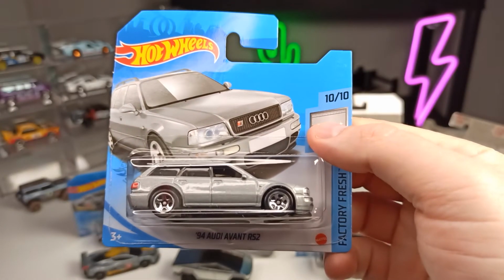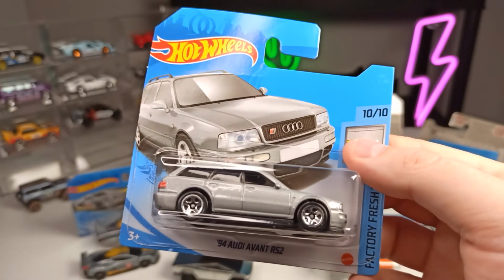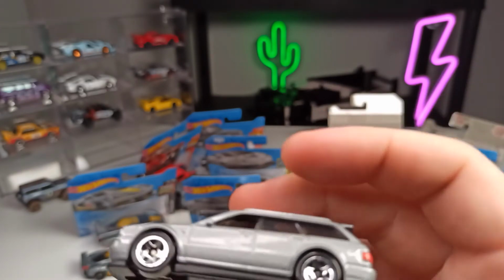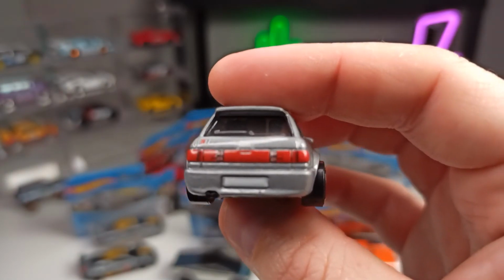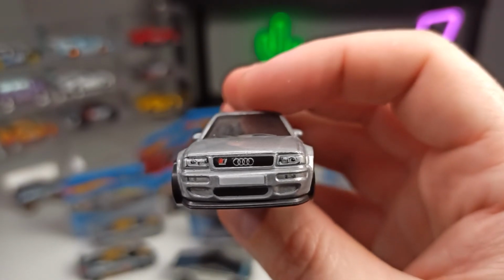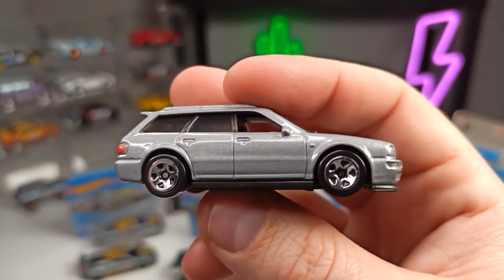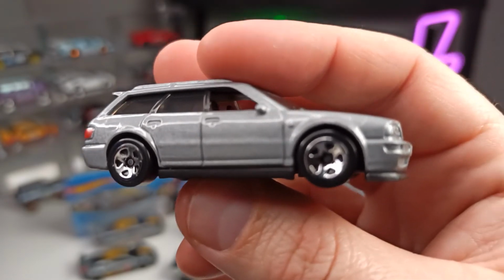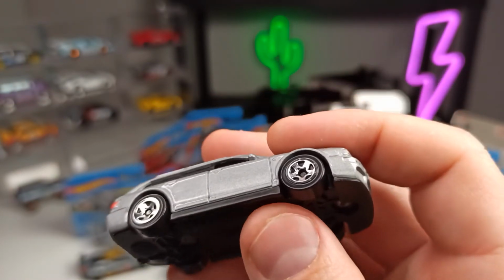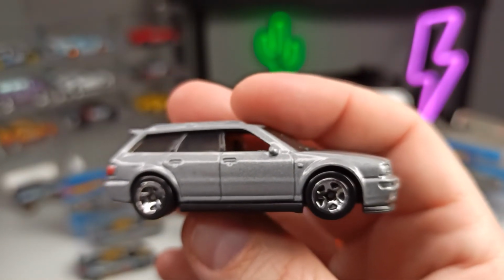Next one here, the '94 Audi Avant RS2, got a very similar story. This car was also created in collaboration with Porsche. Kind of a high performance wagon, a really cool car. Look at those details in the front. The original car has some Porsche parts on the outside. I think it has Porsche wheels, Porsche mirrors, and also Porsche brakes and some other stuff. But there are other parts that are very obvious if you see this car in reality.